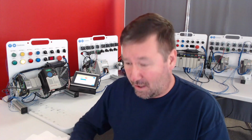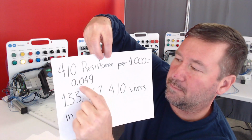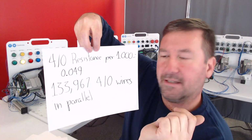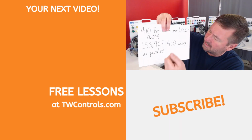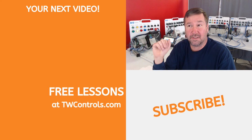Now, when I go to Lowe's, the maximum size wire I can usually find is usually a 4/0 or something. And so the resistance per 1,000 foot of 4/0 cable is going to be 0.049 ohms. Should have had an ohm symbol there. And if you were to put 133,967 4/0 wires together in parallel, you should be able to get a signal halfway to the moon and back with a 3% voltage drop.